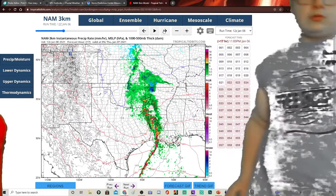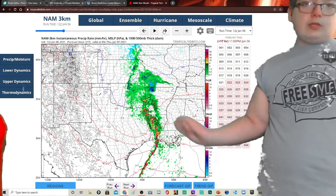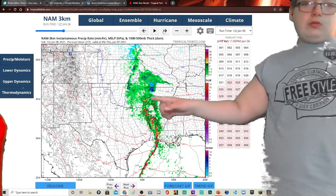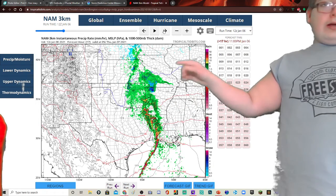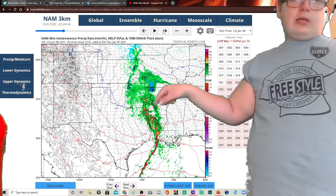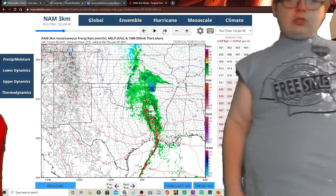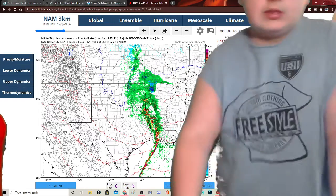And then we fast forward just a little bit more. We see Louisiana still getting that severe weather, possibly even going a little more north into Arkansas. Maybe some heavier rain up near Missouri, maybe a little bit of light snow, maybe a little bit of light snow around this region too. So yeah, we could be seeing that around this time.